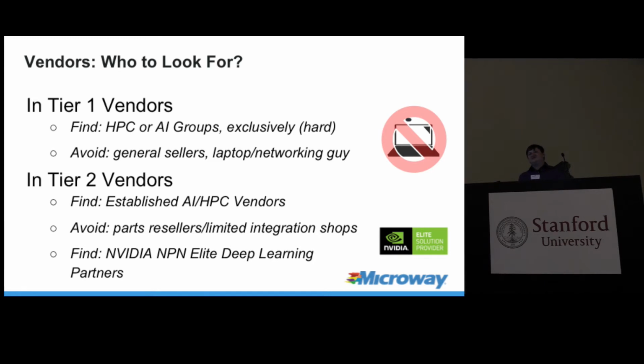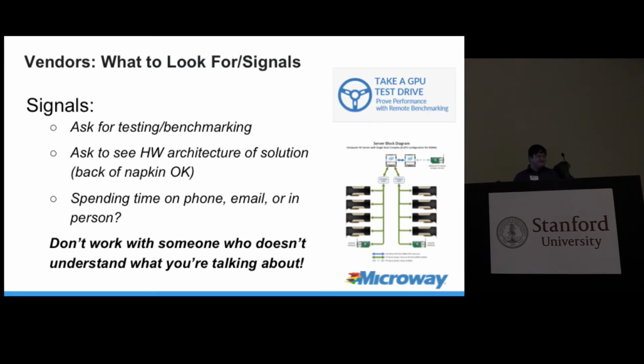And if you're looking for some kind of vendor-side qualifications, definitely look out for people who are NVIDIA deep learning partners. They're NPN deep learning partners. There are different gradations of them, and Elite is the highest. So start with that list. You may also find people who are qualified in the lower sections of that.